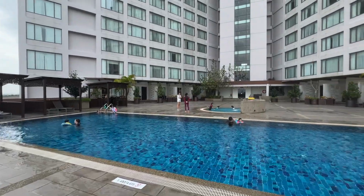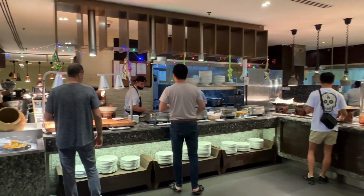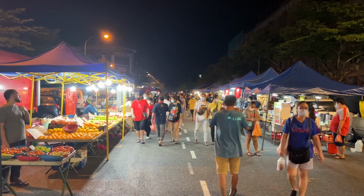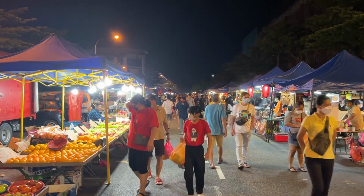We're also going to show you the facilities of the hotel, like the swimming pool as well as the fitness center, and also the club lounge where they have the evening dinner service, and also breakfast in the morning at the Cafe BLD. Of course, you can choose to have it at the club lounge, but I believe the options would be much more limited. And something to note is that every Sunday, there is a night bazaar just right outside the hotel. So we can show you some snippets later on.